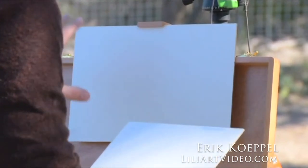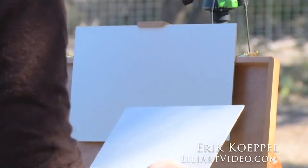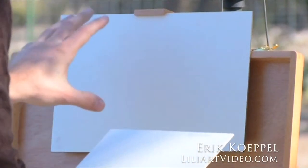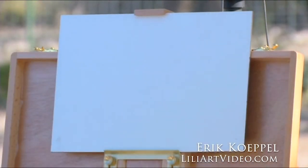So we're trying to make a nice, light, atmospheric, airy painting outdoors. And the smooth surface will allow the most light to penetrate the transparent washes of paint, and so we'll come back with a light painting. And also the smoothness of this surface makes it more ideal for capturing detail as well.